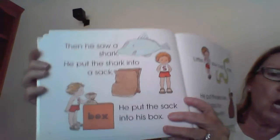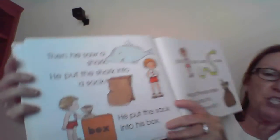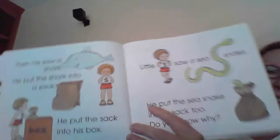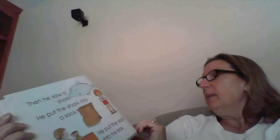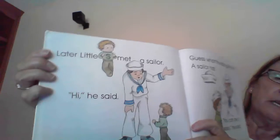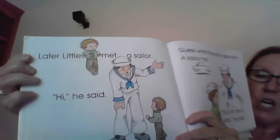Then he saw a shark. He put the shark in a sack. He put the sack in his box. Little S saw a sea snake. He put the sea snake into a sack too. Do you know why? I'm assuming so that sea snake won't hurt him. Either that, or he wanted the shark to eat it. I don't know.